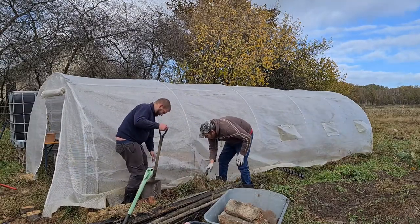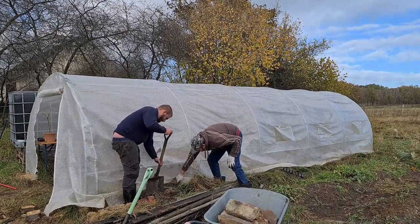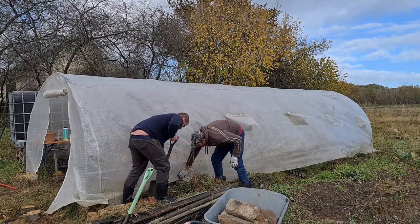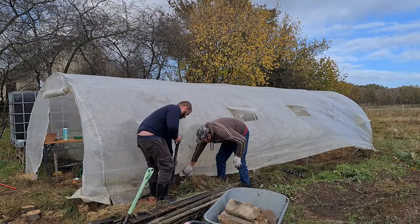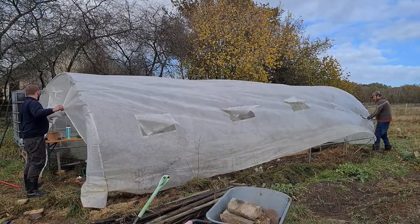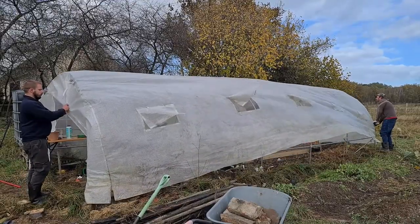And then we started encountering the same problem that we had earlier. The wind was starting to pick up and was taking the cover off with it. So we decided to close up the cover as best we can and then restart with the bricks and see if that helped resolve the situation.